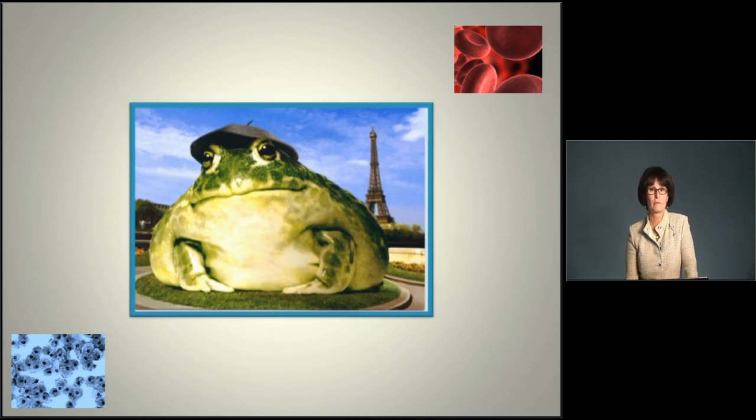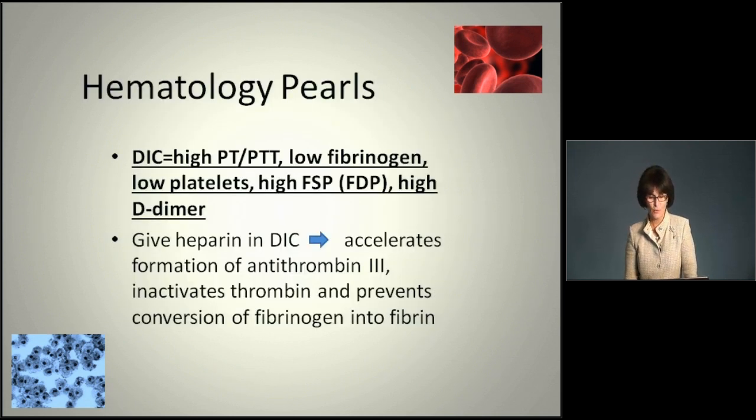So what do you want to remember? You want to remember that you don't want your patient to be a big fat toad. You don't want them to third space. You want to keep the volume in the space that it belongs. You want good oncotic pressures. To have good oncotic pressure, you have to have protein in the body. So what do you have to remember? Good answer to that is everything. Because I don't know what question they're going to ask you.